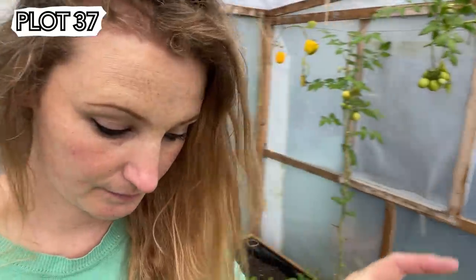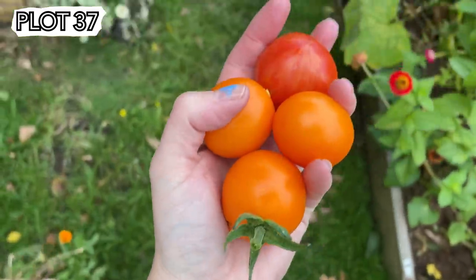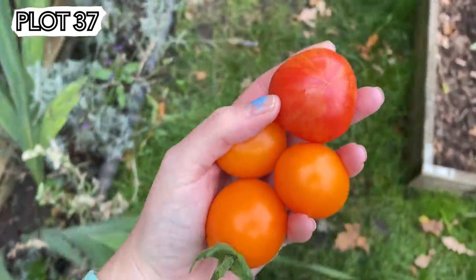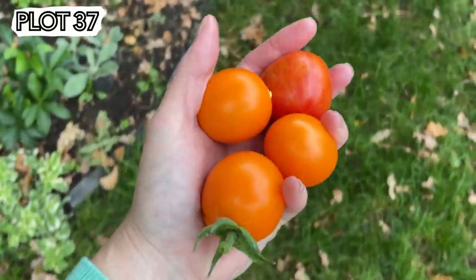But anyway, most of the stuff I've got to do today is outside. Let's go stick these beauties in the basket. Yeah, and try not to trip over the hose.